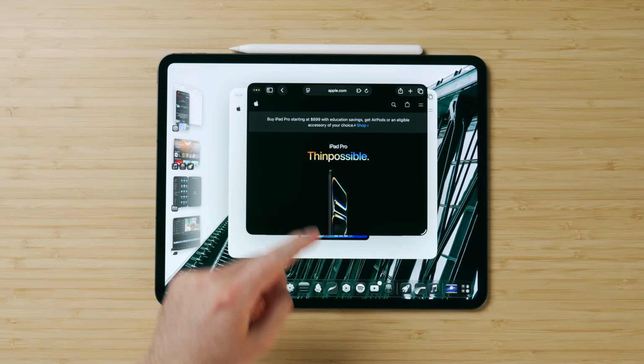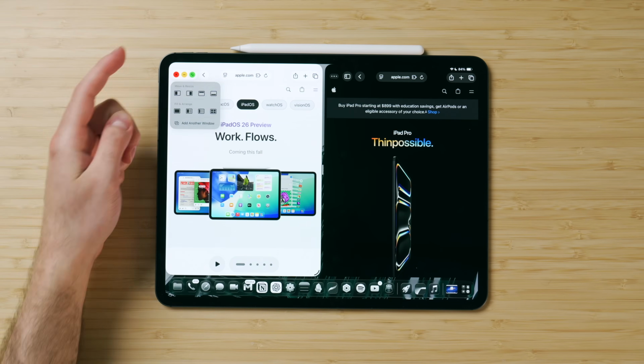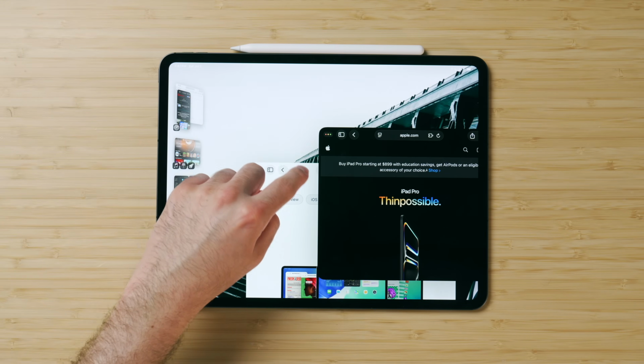But that's not all. There's also this new flicking mechanic where you can flick your windows from side to side to get them to adhere into those modes without having to go into that green button menu, so to speak, the resize arrange menu. You can also flick a window up to make it go full screen, which is really nice too. So I'm a huge fan of that. It feels great to just be able to do that.